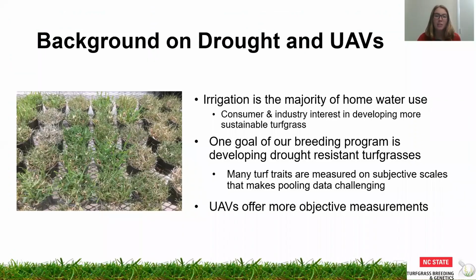So just a little bit of background. We know that irrigation is the majority of home water usage. There's a lot of homeowner interest in cutting down on irrigation requirements, and municipalities are also interested in this. Sometimes with their irrigation schedules, particularly during drought, you can actually be penalized if you irrigate on the wrong day. And furthermore, some places actually encourage residents to take out their turf grass and replace it with more native adapted species that use less water.